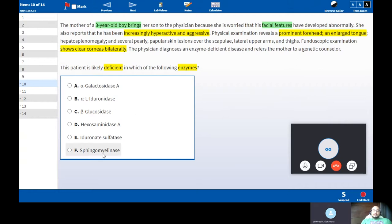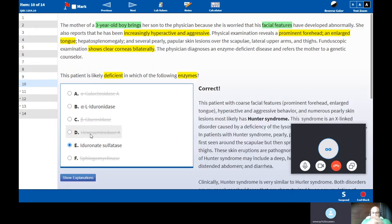So yeah, I see two. Let's say iduro. Not this one. Not this one. Nice. You sure it's not A? B. No. That's exactly L-iduro. That's right. I'm telling you, man. This is awesome.